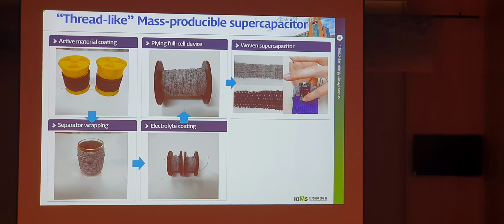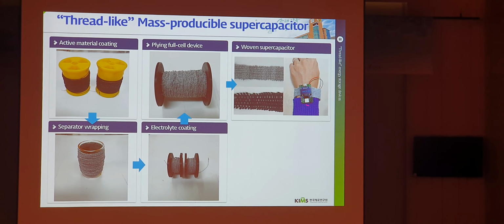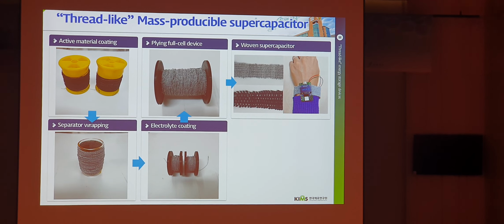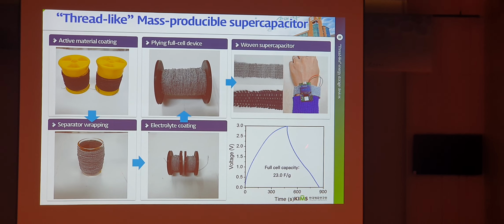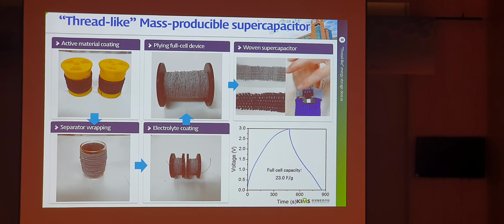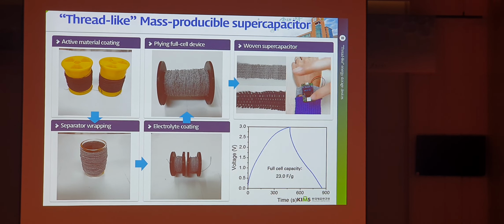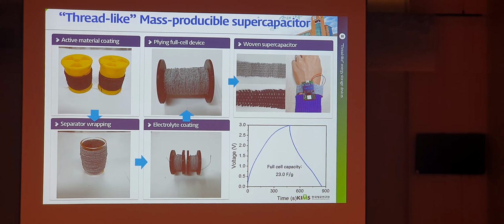So finally, we weave the supercapacitor into the woven textile, and we can turn on some kind of simple wearable devices, as you see in here. So this thread-like supercapacitor can be used in the mass production scale if synthetic fibers and the other processing is appropriate. So we are preparing another manuscript for this.